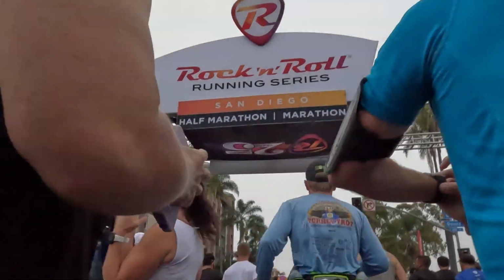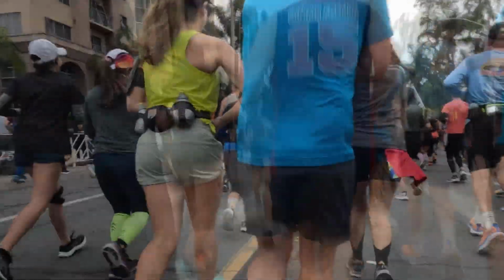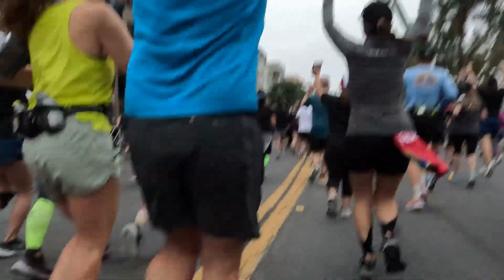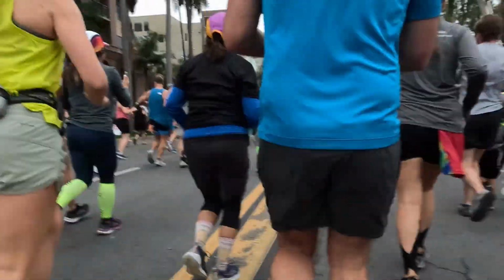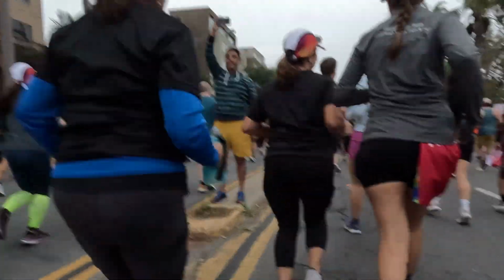The course wound its way through many diverse neighborhoods of San Diego, starting in Balboa Park, which is home to a multitude of museums, gardens, and famously the San Diego Zoo. We didn't really see much of the exciting parts of the park, but it was still nice to get the lay of the land before I went and visited the park the next day.